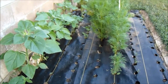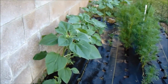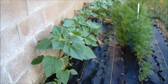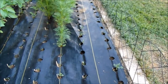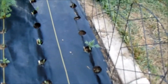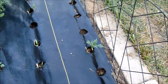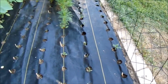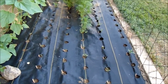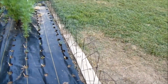The cosmos are doing really well. In the middle of the sunflowers and the cosmos are more giant zinnias. I gotta be honest, it says bachelor button on that little one coming up there, but I think that's a volunteer cosmos. That's just my opinion, because last year cosmos were there. So it's funny, that side is growing much quicker than this side.